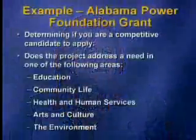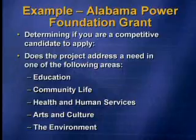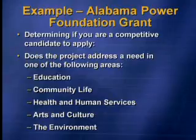Okay, let's go through another foundation grant. I picked the Alabama Power Foundation grant because I think everybody knows Alabama Power in the state. They do funding. They were on that original list I showed you of top 20 funders. So one of the things that you see is what do they fund? When you look at this list, what is your project and does it fit in any one of these categories? Now, some of you may ask, what is health and human services, or what is community life and how is it defined?